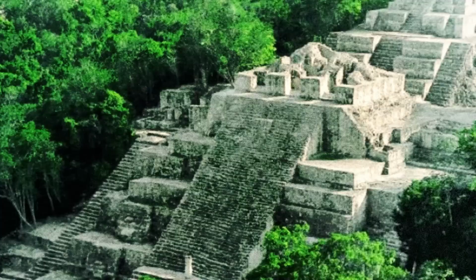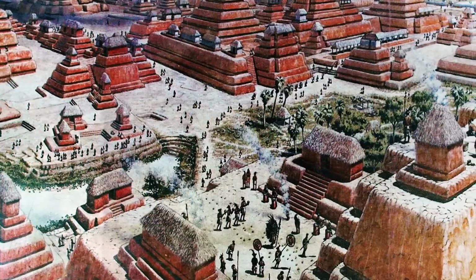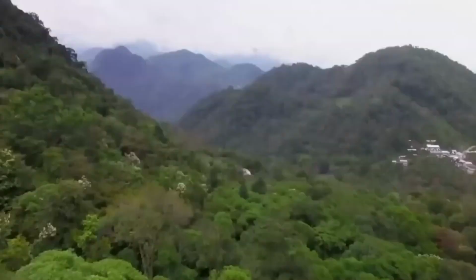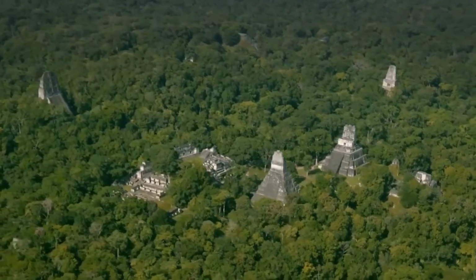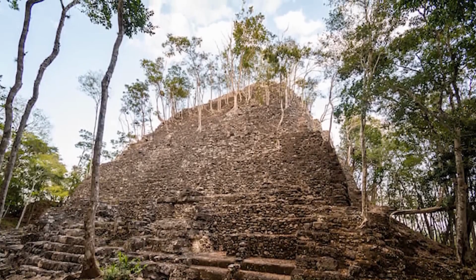Deep in the jungles of northern Guatemala is El Mirador, an ancient city-state that was once home to over 1 million people. El Mirador is huge. It's one of the largest and oldest Maya cities. What's really cool about it though are the roads. There's a 150-mile network of ancient highways.